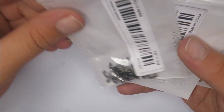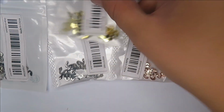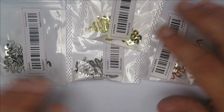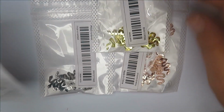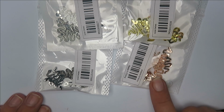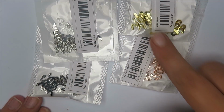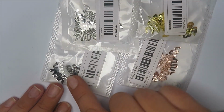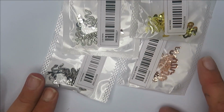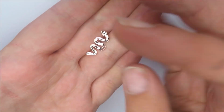Okay, so these, I've got lot 1, lot 2, lot 3, but 4 different colours of these. I think they're metal alloy snake charms, again for your nails. In here you get 10 pieces of each one, 48p. So we've got the gold, rose gold, silver, and then the black. I'll get one out and show you. So there we go, there's a little bit more of a close-up of them.